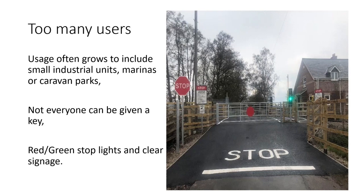It can be a bit of a faff, and obviously you can tell there are some people who will not obey even simple rules like this and will just leave the gates open. But at least we've still got the red-green light.